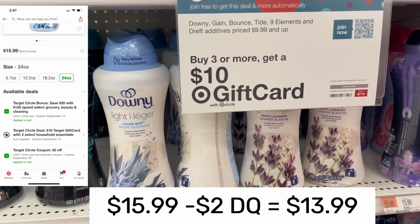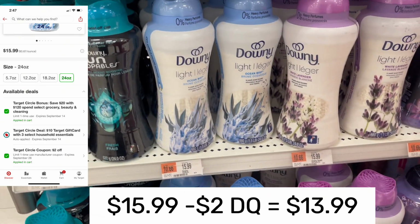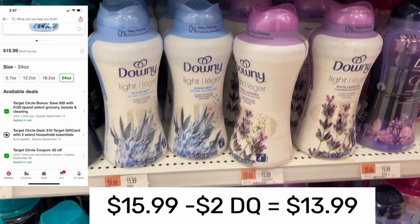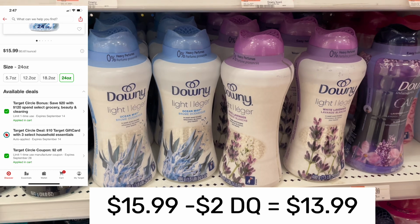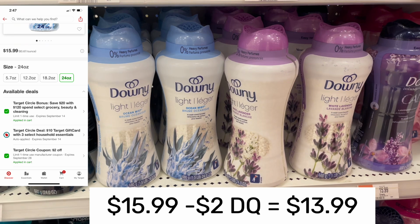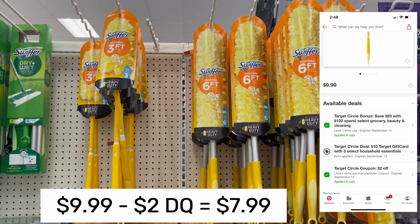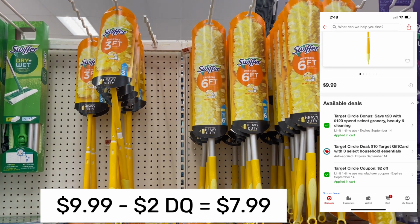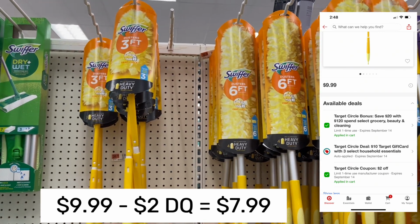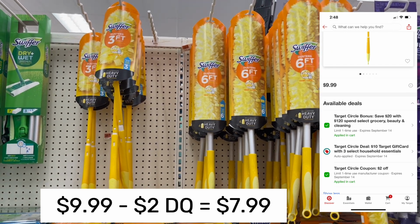This is one way that you can use the promotion buy 3, get a $10 gift card. If you get the Downy light scent beads, they're $15.99. There's a $2 digital coupon, bringing it down to $13.99. And just make sure you scan the product. The $2 digital coupon definitely attaches to a few different ones. The second item is this 3-foot Swiffer duster for $9.99. There's a $2 digital coupon, bringing it down to $7.99. There's also a 6-foot for $14.99, and that has a $5 digital coupon, bringing that down to $9.99.